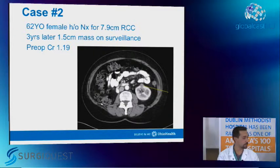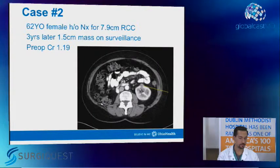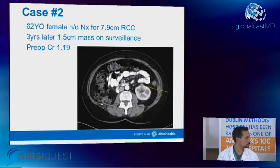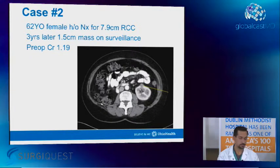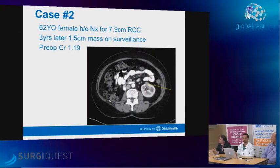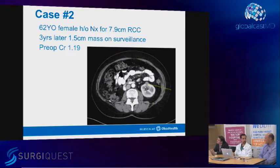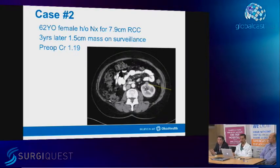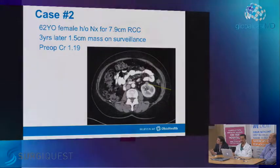Well, is observation an option? It is. You could follow it, but the longer you follow this, the larger it's going to get probably, and then you're going to take more, so it's going to be a more challenging partial potentially as time goes on. She's 62, she's not 82, so she's going to live at least another 15 or 20 years, so you're not going to avoid dealing with this at some time. So my mind is to deal with this when it's at its smallest, and I think that's going to be now. So I would offer her a partial nephrectomy robotically.